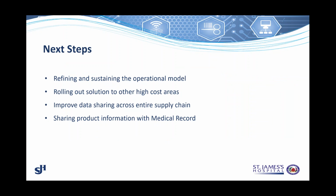In terms of what our next steps are, refining and sustaining the operational model. For us, there's a lot of change management that we need to go through internally around the supply chain. And it's about engaging people and making sure there's a comfort in that if we're going to introduce a model, it is sustainable and it actually doesn't cause any stock outages or anything like that. So, it's really important.